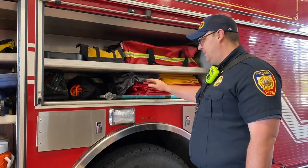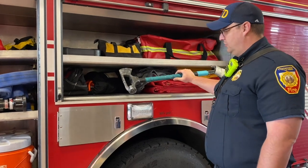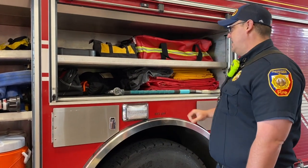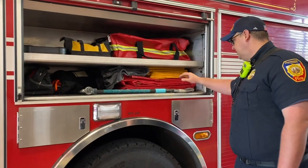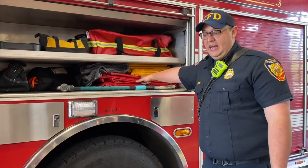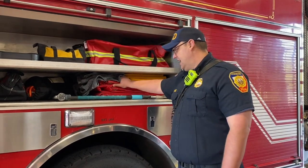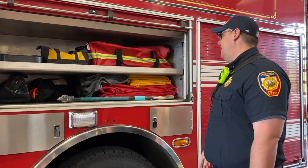We'll throw this over top of them. Just more rope. This is called a Tnt Tool. It's like a universal tool that I like to use. It's good to get in and out of doors. Salvage covers. We try to protect people's stuff in their house, whether it be their prized possessions or whatever like that, so water damage won't actually affect it. We put this on top to make sure everything's okay.